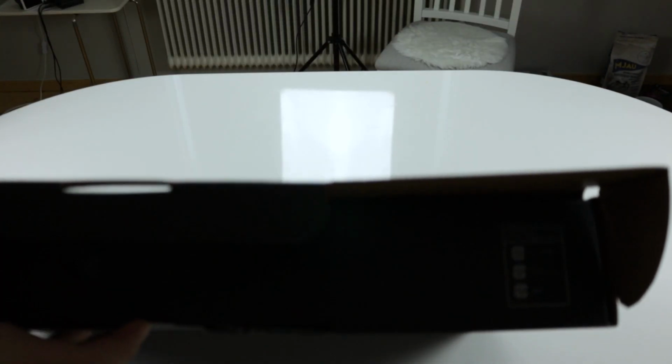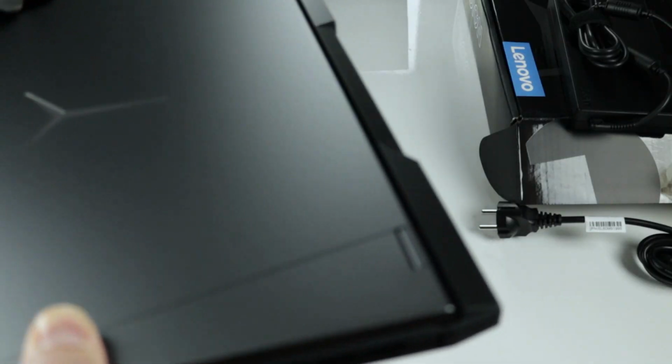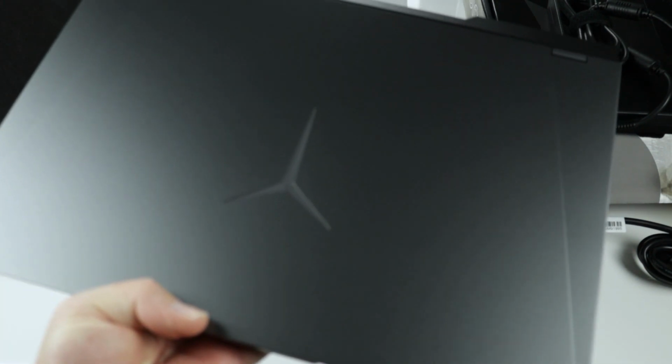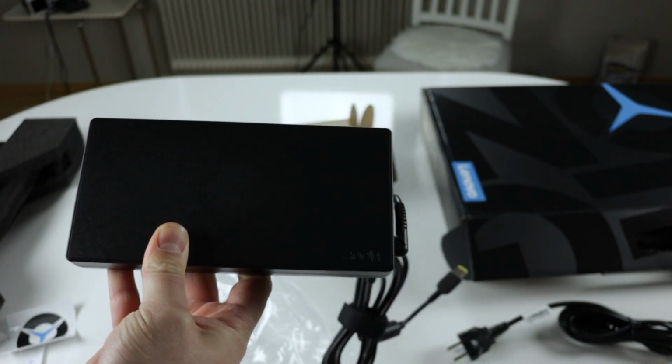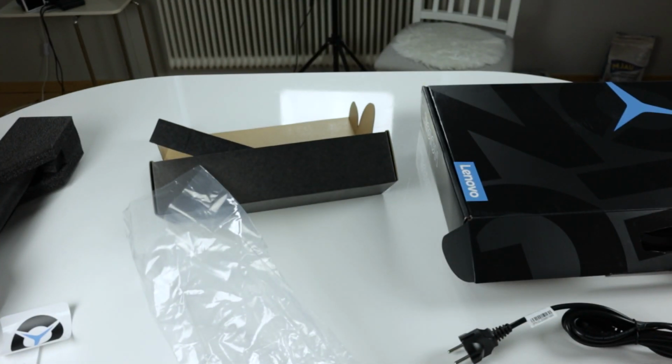Now let's see what's in the box. This is a very large and heavy box. It can barely fit on my table. When we open it, you'll get the usual stuff, the laptop and a comically large power adapter, and some documents and foam. This laptop needs a lot of power, so they did include a capable power brick.